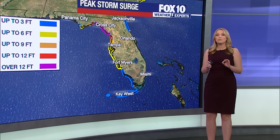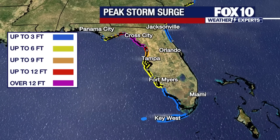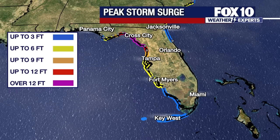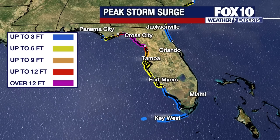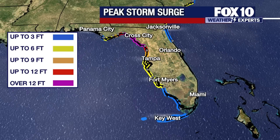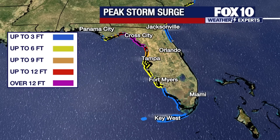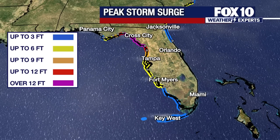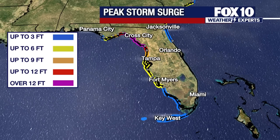So let's talk about the peak storm surge forecast that's put out by the National Hurricane Center. Take a look at this map. That hot pink zone that you see along the Big Bend area, that's an area where over 12-foot storm surge is possible. Catastrophic damage is expected in those areas, and this is a forecast that's not too different from what we had with Ian just last year. Then you look down to Tampa Bay, still in the yellow area, that indicates up to 6-foot storm surge. Again, a large amount that could cause problems.